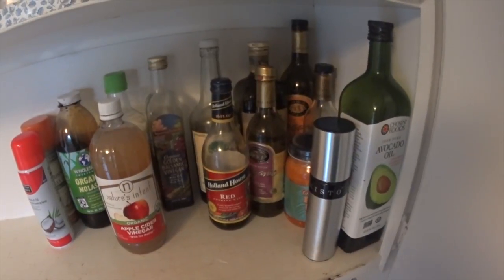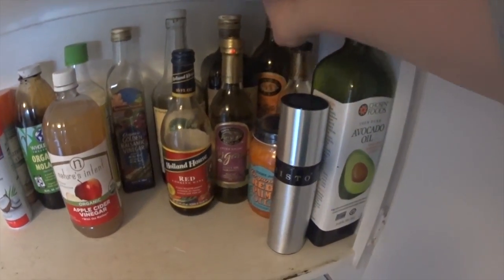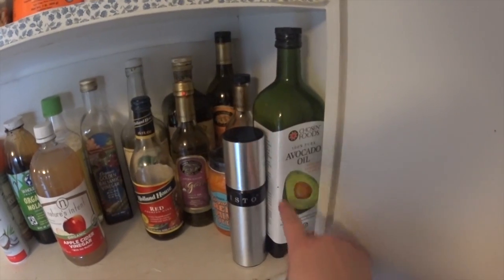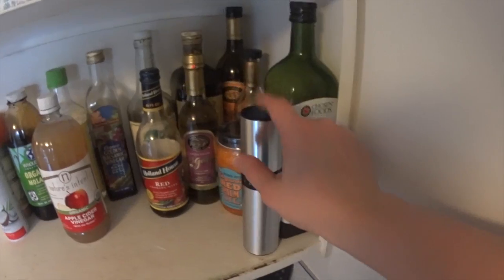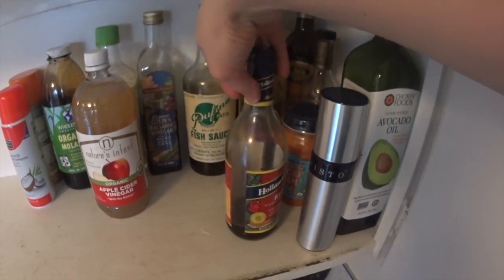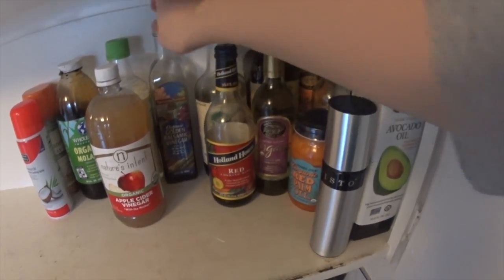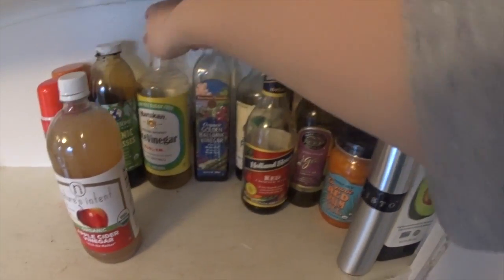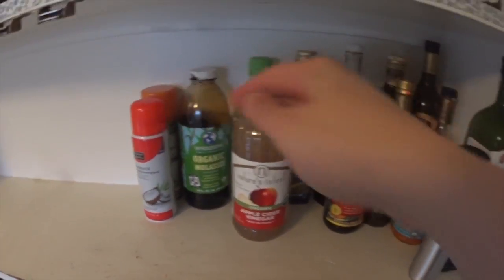So for the liquid area over here, I've got a couple of olive oils, red palm oil, sesame seed oil, avocado oil, which is what I use the most for cooking and such, and then my Misto that I fill up with the avocado oil. I have a little bit of red cooking wine, fish sauce. This is fish sauce that has no MSG in it, which is kind of hard to find sometimes. Golden balsamic vinegar, apple cider vinegar, rice vinegar, molasses, and a couple of cooking sprays.